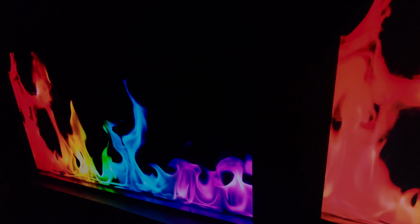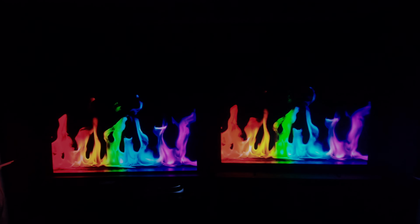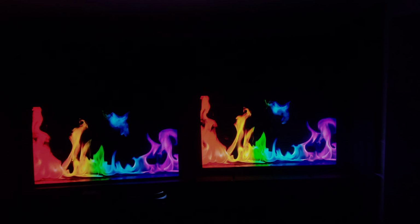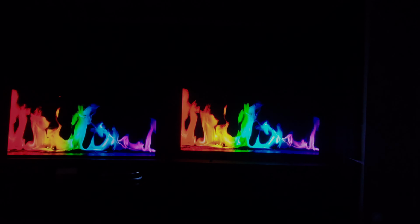And then we're going to use this for reference, the A95K, and there you go. So again, in bright scenes, in bright pictures, you're not going to notice almost any difference between a Hisense mini LED, or any mini LED at that, or the QD OLED, or any OLED at that, actually.